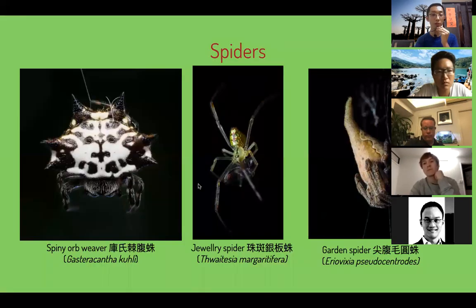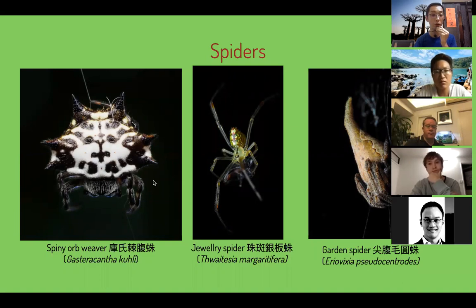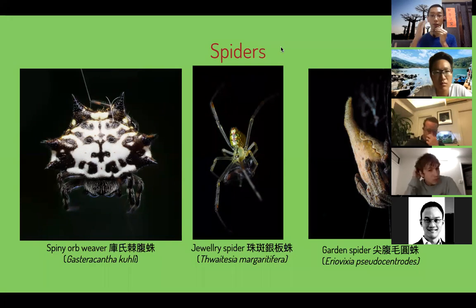So apart from jumping spiders, Hong Kong does offer a few unique spiders as well. This is a spiny orb weaver and mimic jumper. Yes, Hong Kong does have a large variety of ant mimic jumpers in Hong Kong. I have a picture which I can show you later.